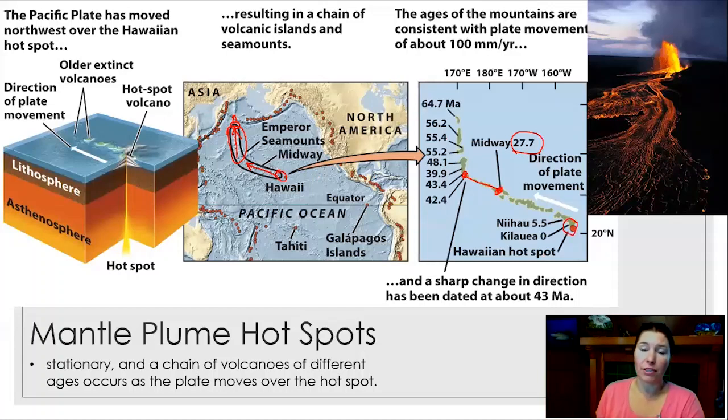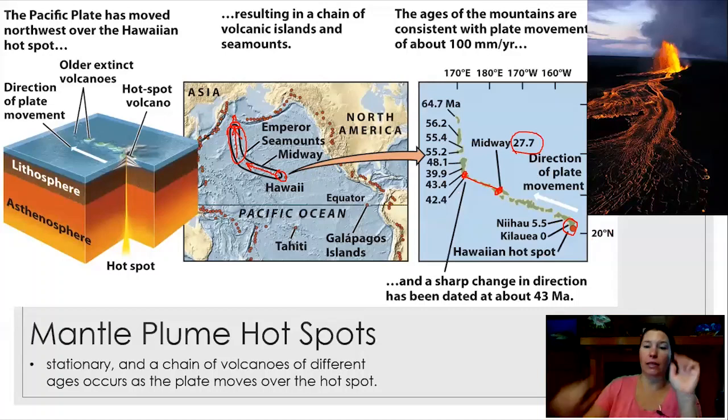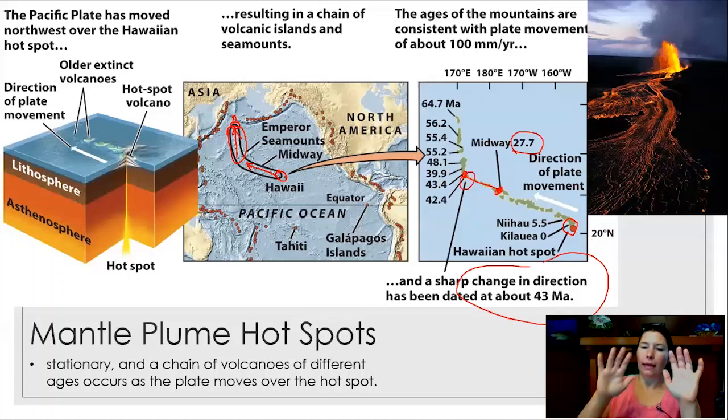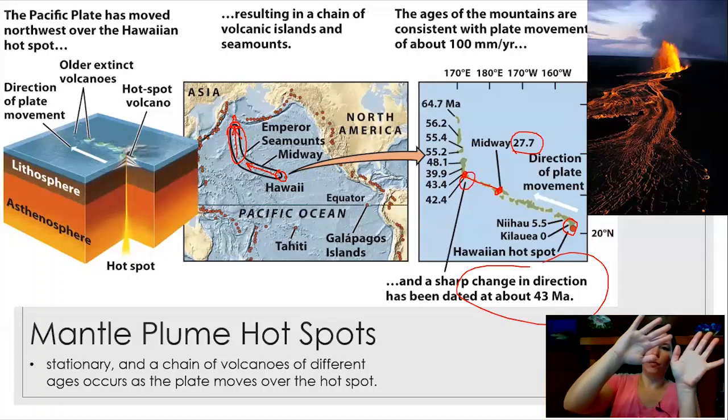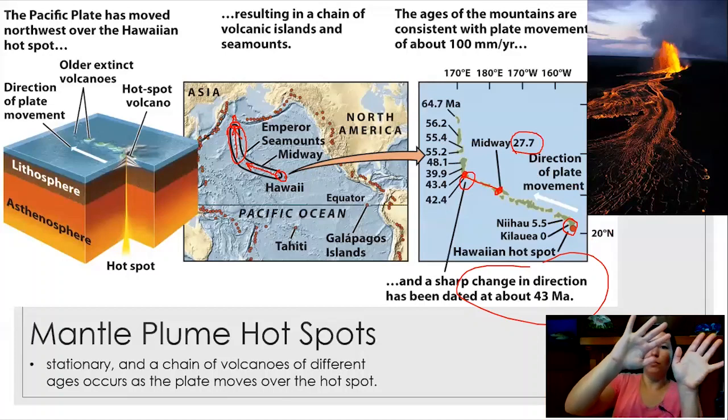So the order in which this has occurred was, first, the Pacific plate was moving north, and then it took a kick about 40 or so million years ago, right? A sharp change in direction right about here, and began to move more toward the northwest. Okay, so first it was going north, then it began to move more towards the northwest.